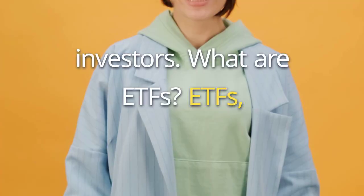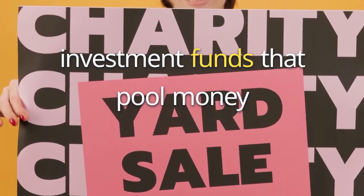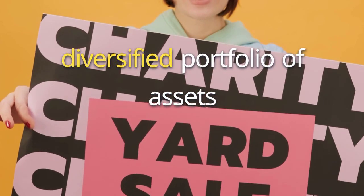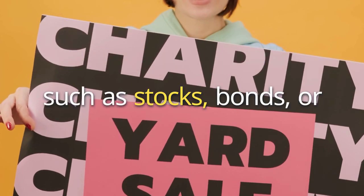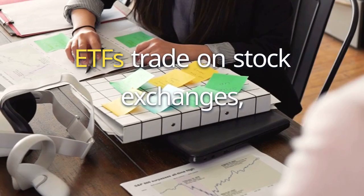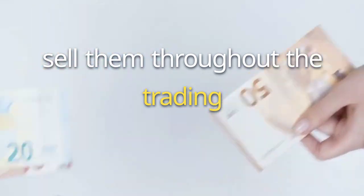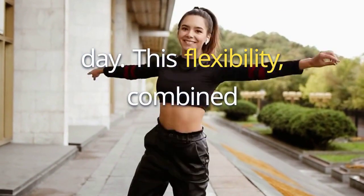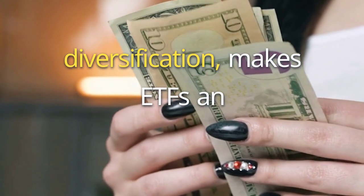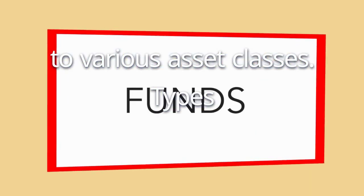What are ETFs? ETFs, or exchange-traded funds, are investment funds that pool money from many investors to purchase a diversified portfolio of assets such as stocks, bonds, or commodities. Unlike mutual funds, ETFs trade on stock exchanges, allowing investors to buy and sell them throughout the trading day. This flexibility, combined with their inherent diversification, makes ETFs an attractive option for those seeking exposure to various asset classes.